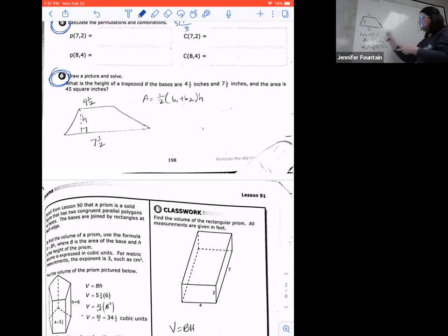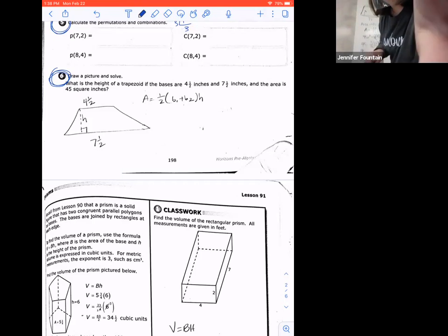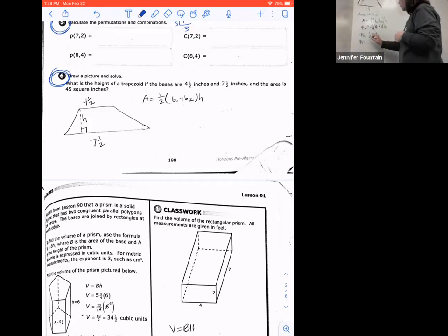So now what I've got to do is go ahead and work as much as I can. So what is 4.5 plus 7.5? Well, I know 1/2 and 1/2 makes 1, right? And 7 and 4 is 11. So 11 and 1 is 12. So I have 1/2 times 12 times H. Okay. My next step, I'm going to take 45 is equal to, what is half of 12? Half of 12 is going to be 6. So I'm going to have 6 times H.